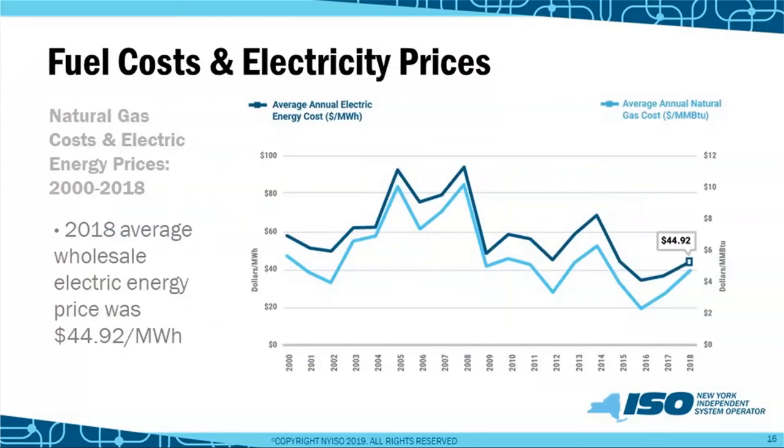Switching gears yet again, I want to make sure we maintain visibility and focus on one of the other core responsibilities, which is coming up with an efficient and economic production of wholesale energy. So we always keep our eyes on prices. And in this particular example, you can see energy prices up slightly in 2018 relative to 2017, largely reflective of an early part of the year where we had very, very cold weather that resulted in high prices. But by and large, over the last decade or so, energy prices have moderated.